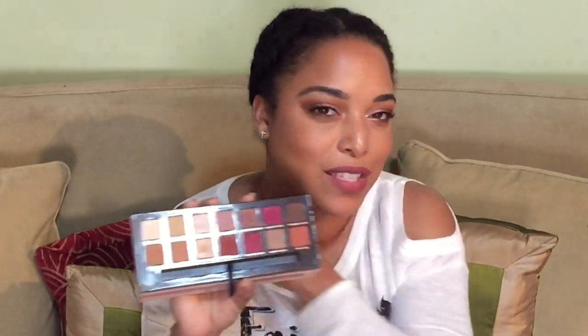Modern Renaissance, of course, is a favorite. It's what's on my eyes today. It's not like a new love, but I fell back in love with this. Absolutely love this. I love the colors. And although I don't use all the colors, I feel like these are some great combinations that Anastasia made. So I really do like this.